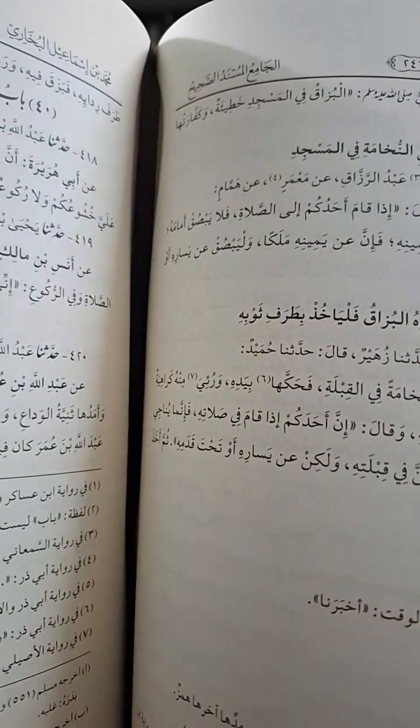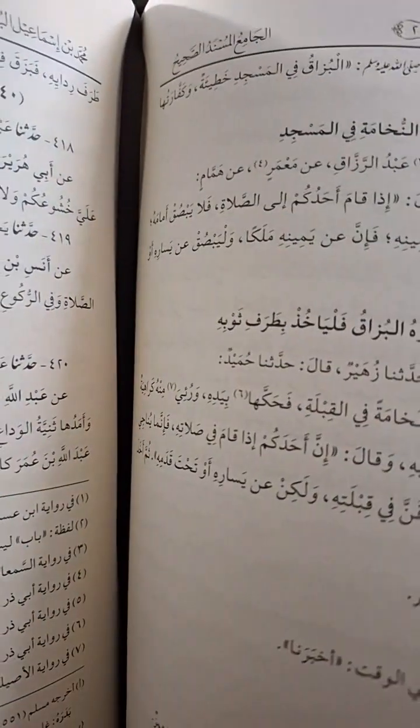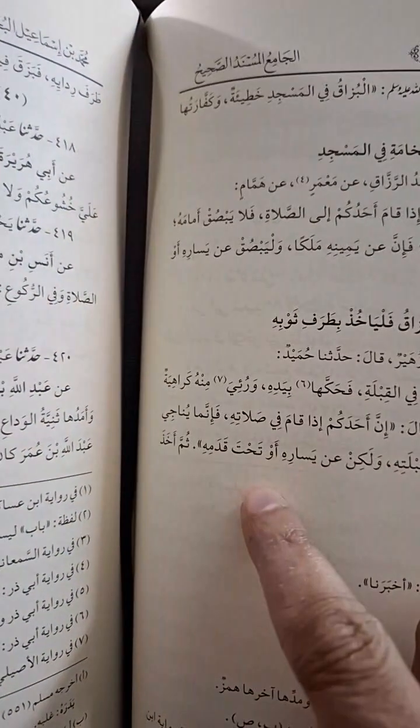So this hadith, إن أحدكم إذا قام في صلاته فإنما يناجي ربه فلا يبزقن في قبلته. When you stand in prayer, you are speaking to your Lord. You are having a private conversation with your Lord. So do not spit towards the qibla. This hadith is in Sahih Muslim, but this part about spitting in the corner of your shawl or your chadar or your rida is not found in Sahih Muslim.